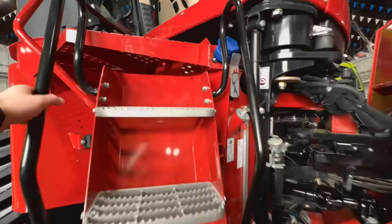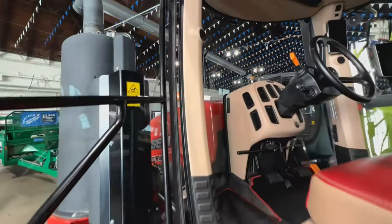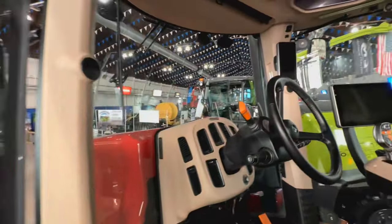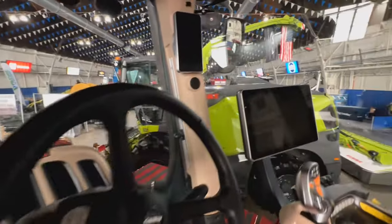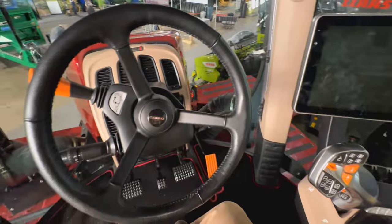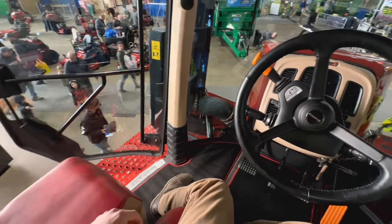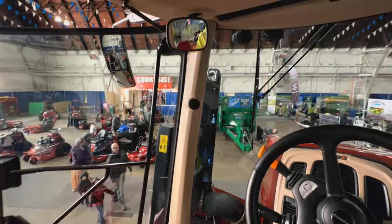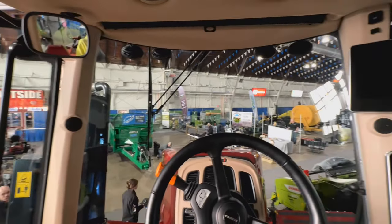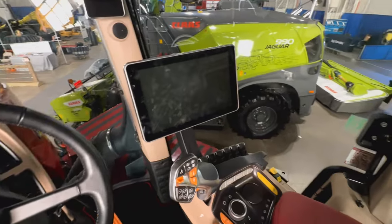I've only ever sat in these in Farming Simulator. It's got a huge ladder to climb up in this thing. Oh my, wow. This cab has got more room in it than my bathroom. This is huge.